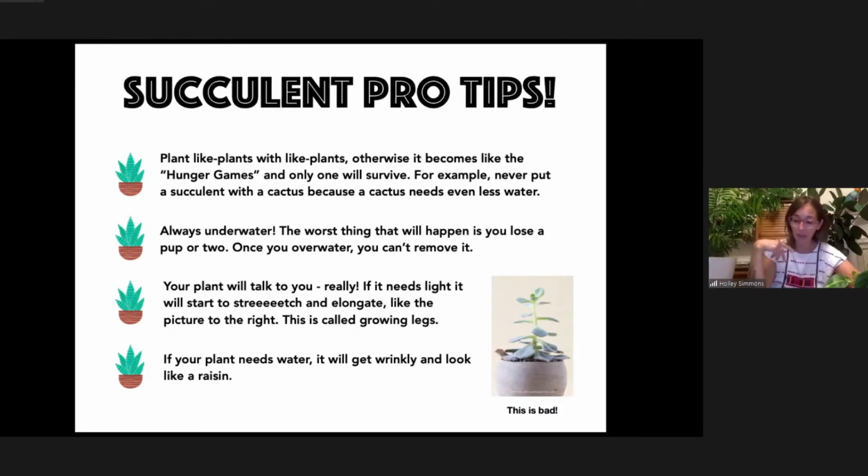Essentially, root rot happens when the soil surrounding your plant doesn't dry out, so it stays consistently wet and causes the tips of your roots to rot, and then the roots can't deliver nutrients to the rest of the plant. So we definitely want to avoid that. Most plants typically like to be underwatered versus overwatered, but specifically succulents.